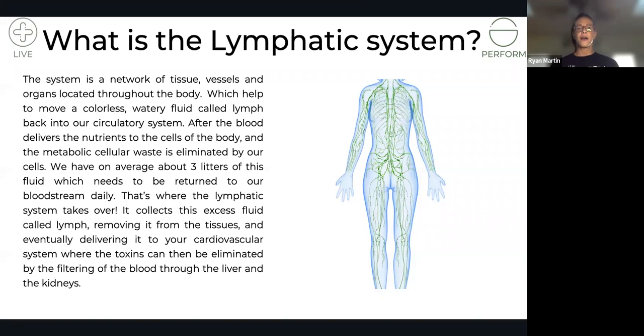So we have about 3 liters of this fluid, which needs to be returned to our bloodstream daily. That's where the lymphatic system takes over. It collects this excess fluid called the lymph, removing it from our tissues, and eventually delivering it to our cardiovascular system, where toxins can then be eliminated by filtering the blood through the liver and the kidneys.